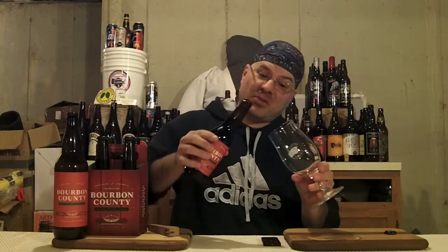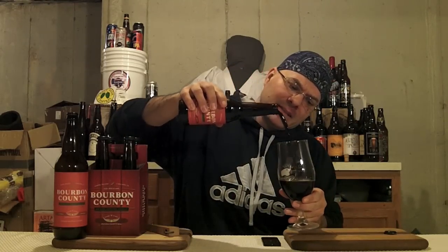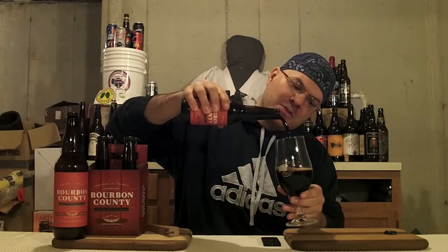And I loved this beer fresh last year. I gave it an A+. I gave it the cellar of the year an A. That doesn't mean I didn't like it. I just gave it an A because it was missing those coffee notes.